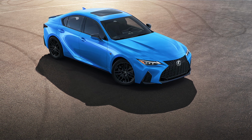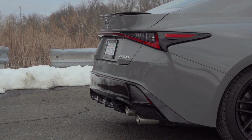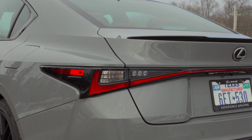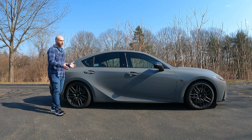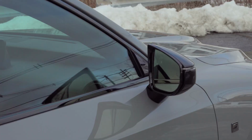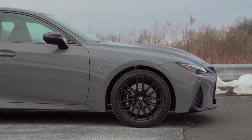Back for 2024 is this Incognito color, this gray that we've got going on. I don't know why gray is so popular nowadays, but this is the color that was used on the launch edition back in 2022. Now you can just order it across the board for your IS, whether it's the 500 or the 350. We do have the dark chrome surround on the windows. We've got the black mirror caps.